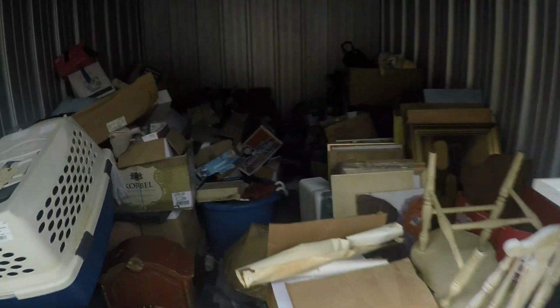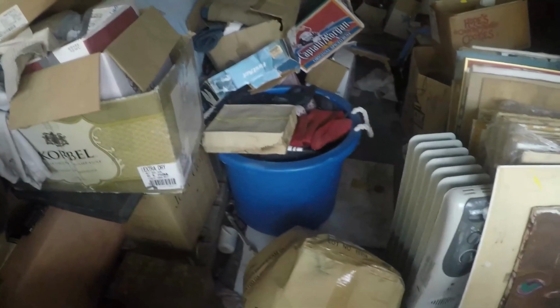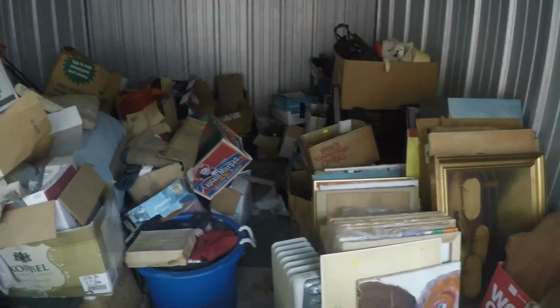So you can see not every storage locker, everything in here is sellable. A lot of stuff in there was just junk, like you can see right there. Bags of clothes, shoes. You can't sell any of that stuff. It has to be junk. So we're going to hopefully make a big dent in this today. I'm going to try to get everything out of here today.